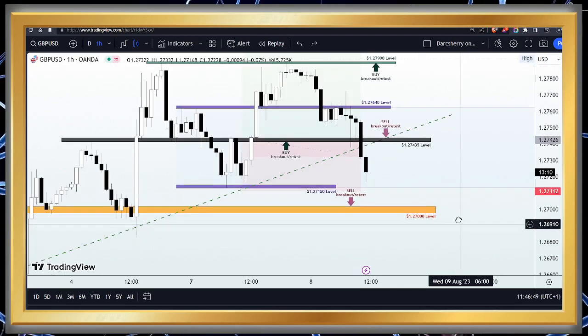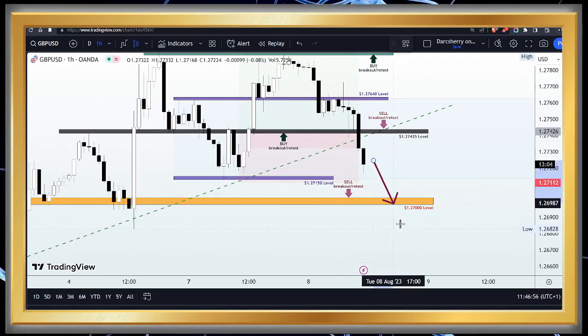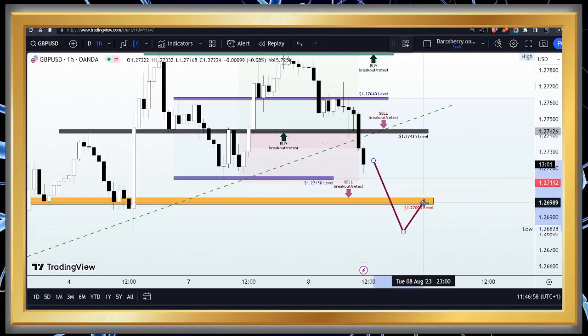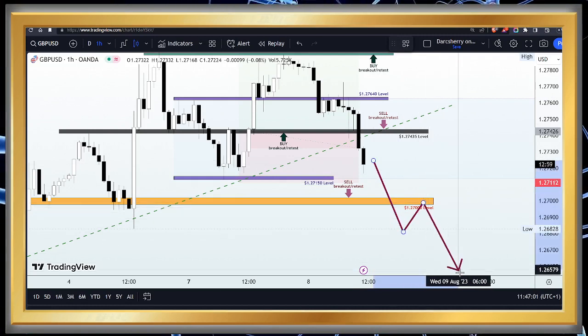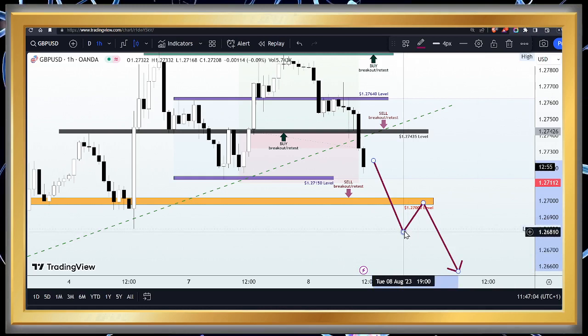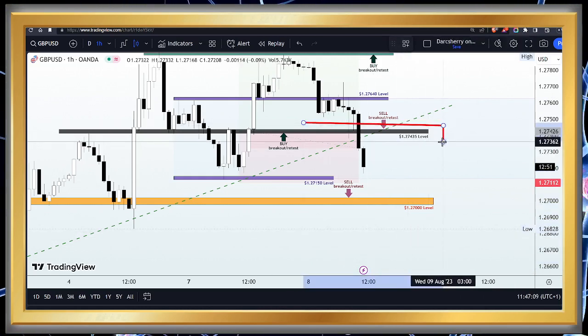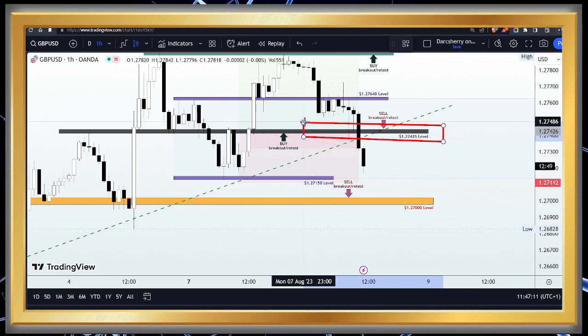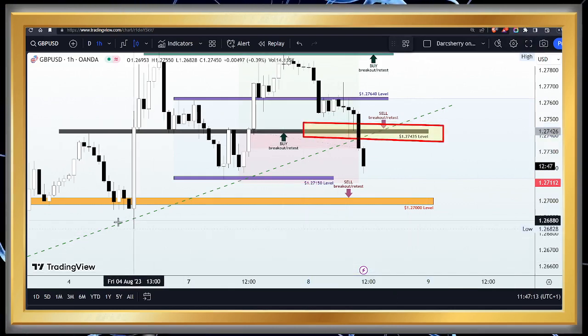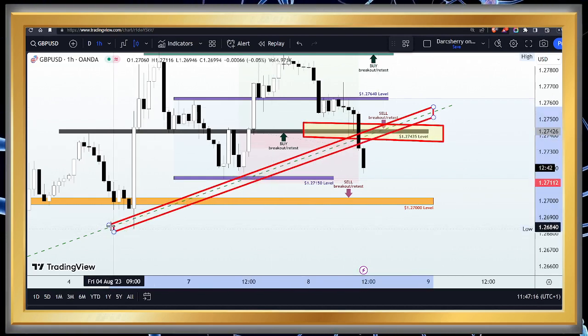And if instead price does not retest the structure and it continues to go to the downside, then a breakdown retest of the 1.2700 level will welcome more selling opportunities in this market. So as long as price remains below the 1.27435 and the ascending trend line we identified here, we shall remain bearish in this particular market.